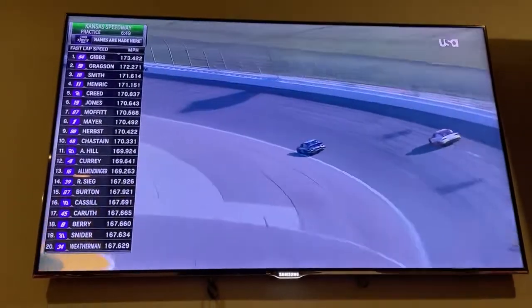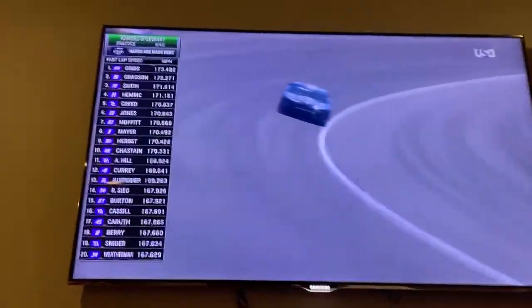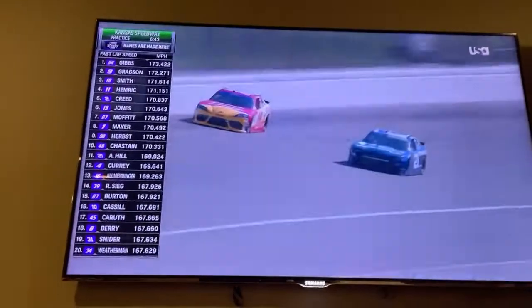And you just see the struggle, right? I mean, the corner exit is really where he's going to lose time to that 21. That higher exit keeps the RPM up, really just kind of shoots you down the straightaway with a little more pace.